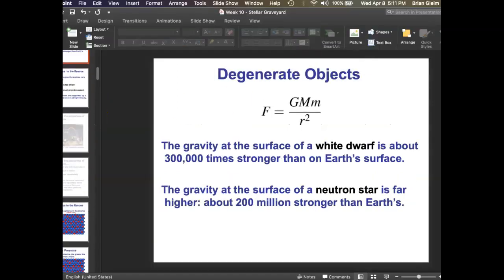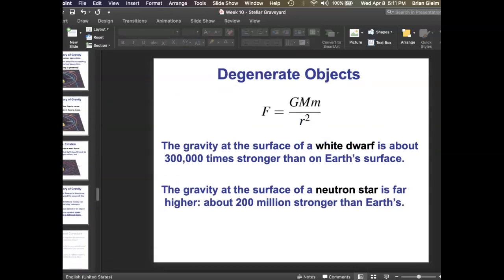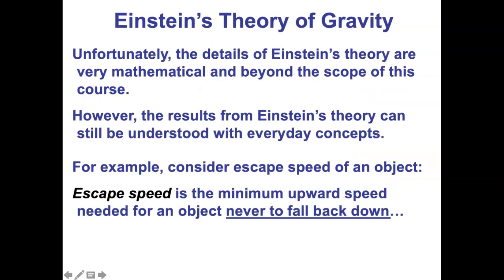It's when you get to really extreme gravity. It's where you start dealing with the gravity very close to main sequence stars, or when you talk about white dwarfs, neutron stars, and black holes. When you start talking about the gravity very close to very dense objects, then gravity doesn't behave the way Newton says it should. You have to switch to Einstein's equations. To wit, this is how you get a black hole.